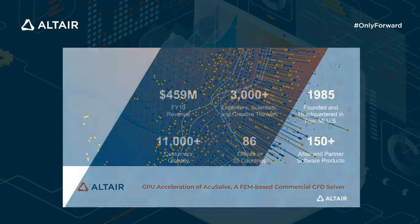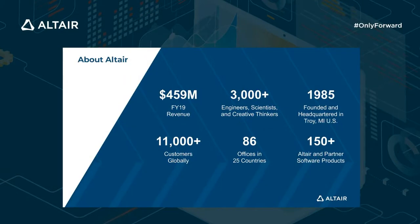Altair is a public company that was founded in 1985. 2019 revenue of 459 million. The company is more than 3,000 engineers, scientists, and creative thinkers located in 86 offices in 25 countries across the globe. Support Altair's more than 11,000 global customers with more than 150 Altair and partner software products.